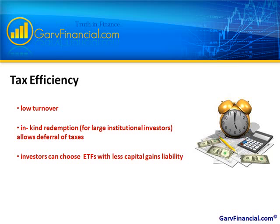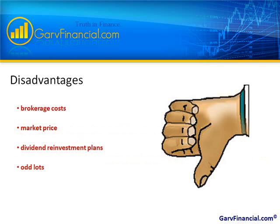Moreover, you can choose an ETF that doesn't have huge capital gains distributions or pays dividends, allowing further tax liability management. The disadvantages of exchange traded funds.